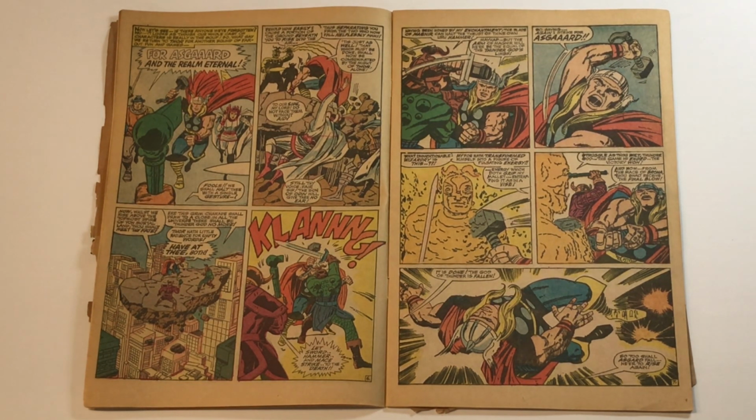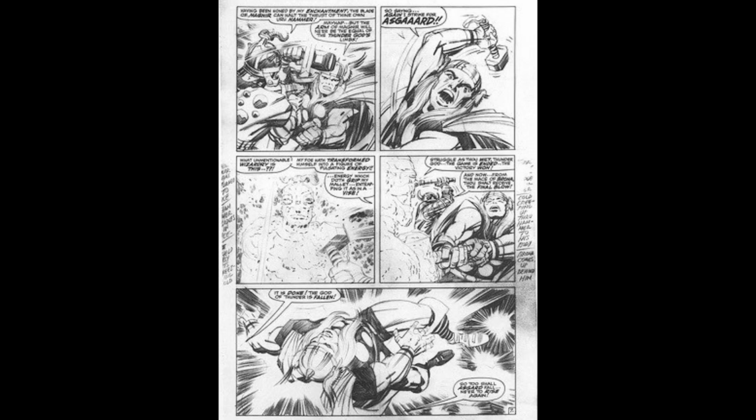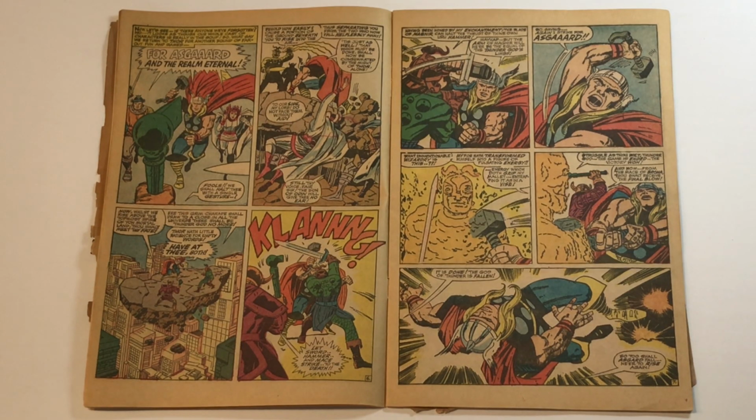And also, there are some really nice pencil photocopies from this issue. And so I took those a little while back because I wanted to see what it would look like if you applied color directly to Jack Kirby's pencils.